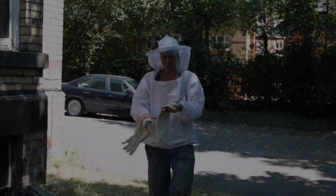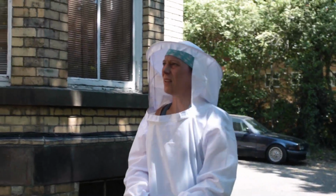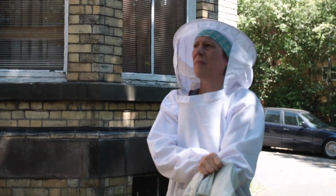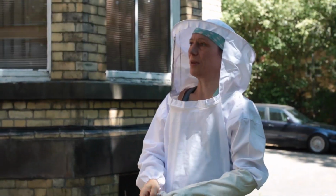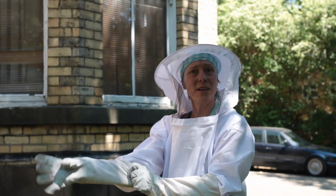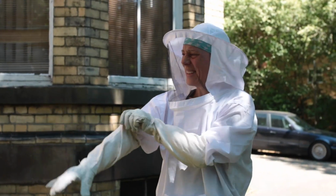Really don't know what it is, but I'm attracting the bees today. I made a new deodorant with peppermint oil because I thought that was going to deter them, but maybe it actually triggers them to attack me or something.